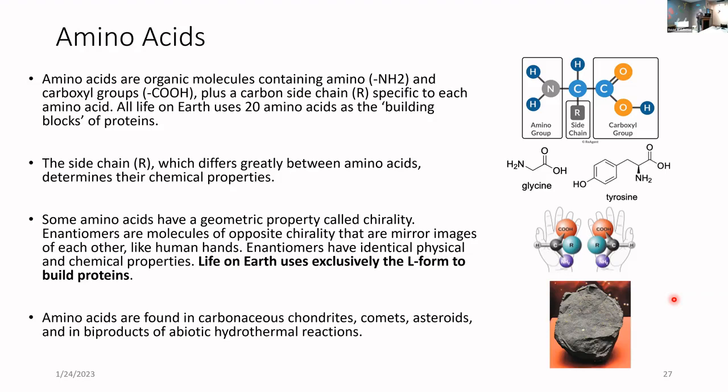Now, the side chain changes from amino acid to amino acid. Glycine is the simplest one, and its side chain is just a hydrogen. But others, like tyrosine, have a very bulky side chain. Life on Earth uses 20 amino acids to build proteins, and we all use the same 20 amino acids. You, me, my parents, my brother, and the archaea in the subsurface. We all use the same 20 amino acids to build proteins.